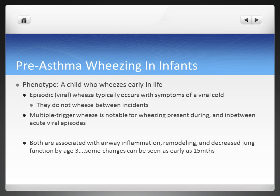They divide it into 2 subtypes here, the phenotype. Episodic, which is a viral wheeze occurring with symptoms of a viral cold. These kids will not wheeze between incidences. And then there's the multiple trigger wheeze. This is notable for wheezing present during and in between acute viral episodes. Regardless of the wheeze, both of them are associated with airway inflammation, remodeling, and decreased lung function, notable by age 3. You can see some changes present by age 15 months, maybe as early as age 1 year. Lung function will definitely show differences at age 15 months to 3 years.